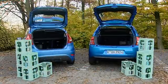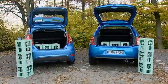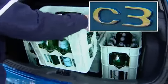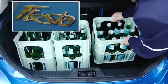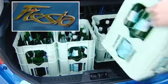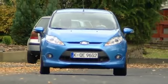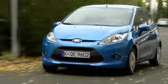Both vehicles hold virtually the same amount of cargo. Each can accommodate 3 crates of bottled water without any problems. With its 300 liters of cargo space, the C3 has slightly more room in the trunk than the Fiesta. But even here, it was impossible to squeeze in a 4th crate, no matter how hard we tried. So, what's our conclusion? Both models made a good impression, and in the end, it's really a matter of personal taste as to which is the better car.